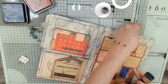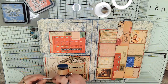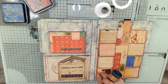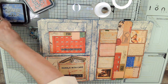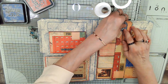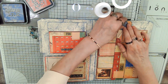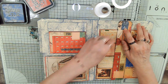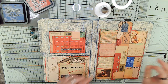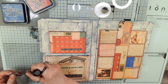And I may put some ephemera on this. I may not. I know I'm going to put something at the top. I would love to put a button there, but the thickness of this is kind of getting out of control. So, could put this right here. Make it look like you pull the tab. Or I could just put it right there. I think I will. And then I'll come back and look at anything else that I might want to put on there.